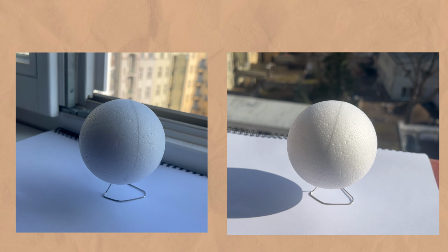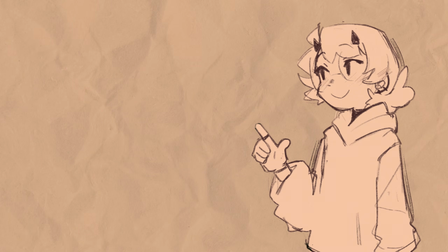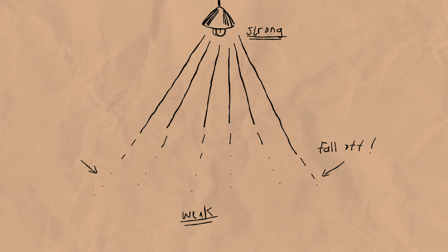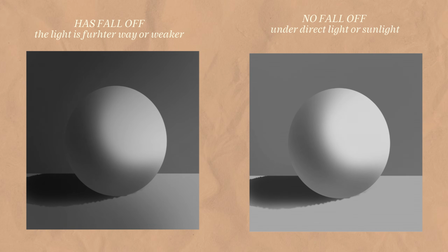Now let's talk about indoor lighting. So first off is fall off. Indoors, light falls off rapidly. Fall off is when the light gets dimmer or more spread out, the further it is away from the light source. This happens with indoor lights and not the sun, because the sun is huge and very strong, but indoor lights are weaker, so they diffuse as they go further. They're not that strong, they can't reach as far as the sun.